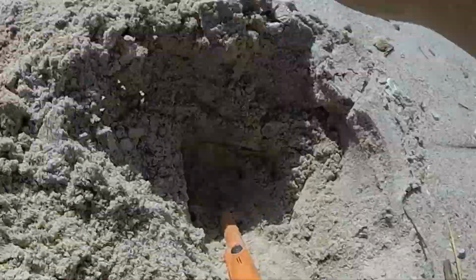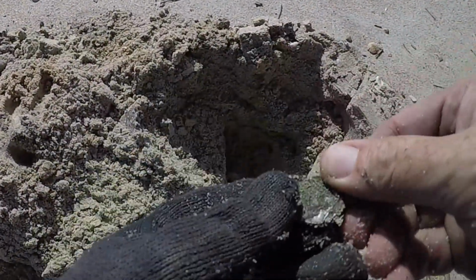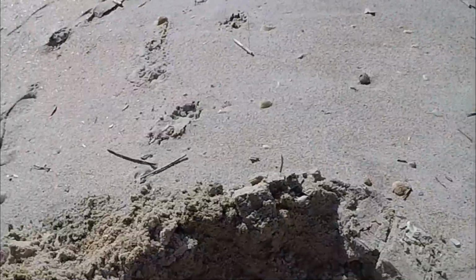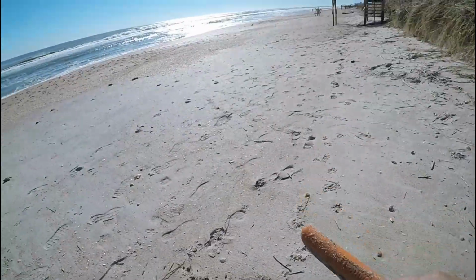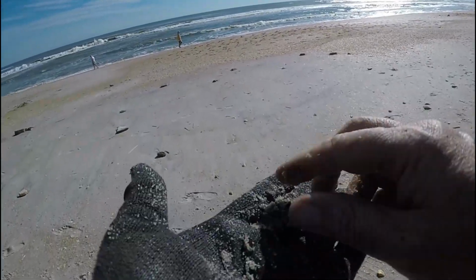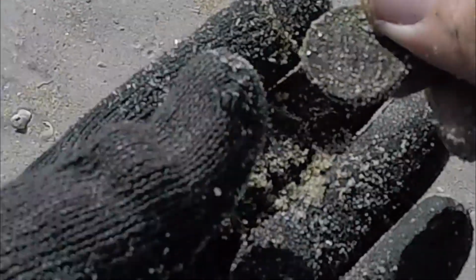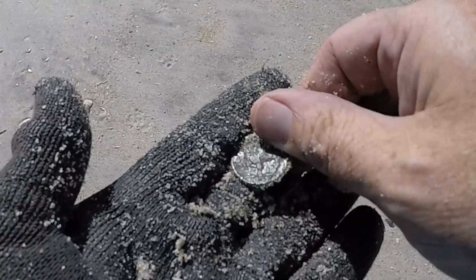There it is. It is a coin. Could that be another? Yes! Hot diggity dang! Our second buffalo. Hot dog. Third since Hurricane Ian. Yes! Alright. Man, after 5 years of detecting, couldn't find any of these.